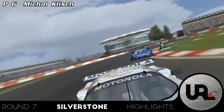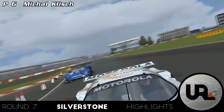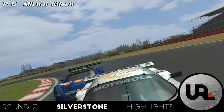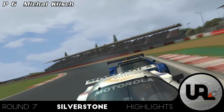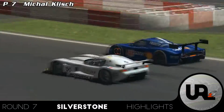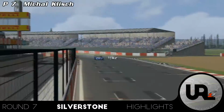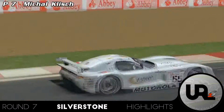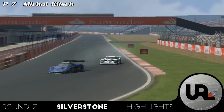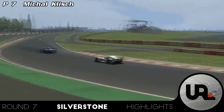And this is Peter Backus now. He fell back to behind Michal Klisch, but he seems to have superior pace at this moment. Maybe he has different tires, we don't know. As I said, most drivers are running the slick tires. It's not so wet and the track is drying up now. So Peter Backus makes the pass for P6 on Michal Klisch.